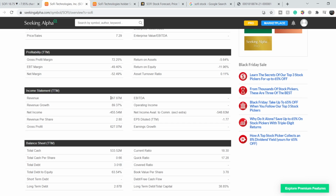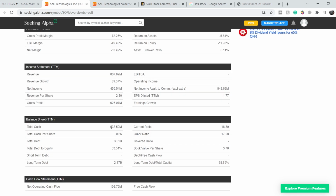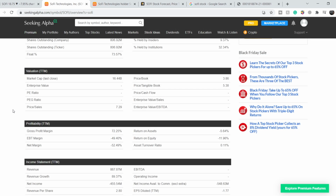They have a revenue of $867.87 million with a very good revenue growth of 89.37%. They have losses of $455.54 million, and their total cash position is $533.52 million according to this data. So I have to say that financially this company is very stable, and we can rely on this company as a contender in your investment portfolio.